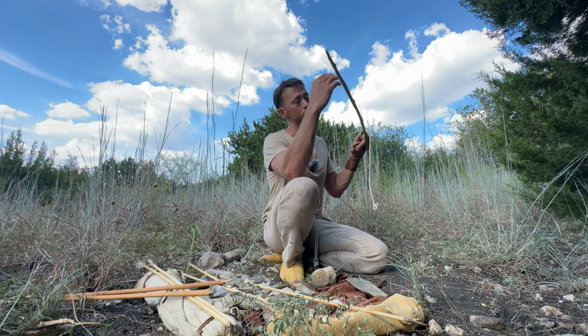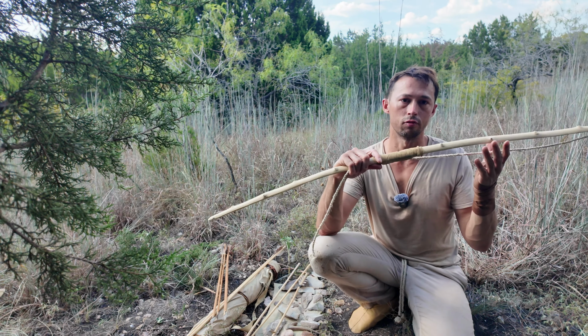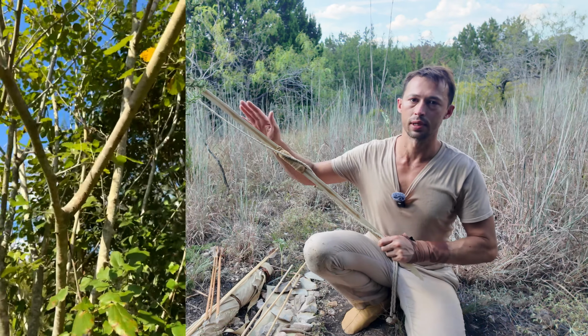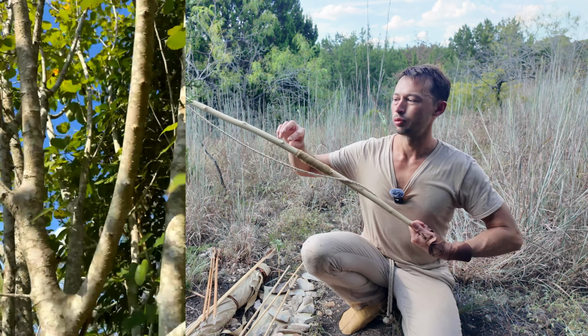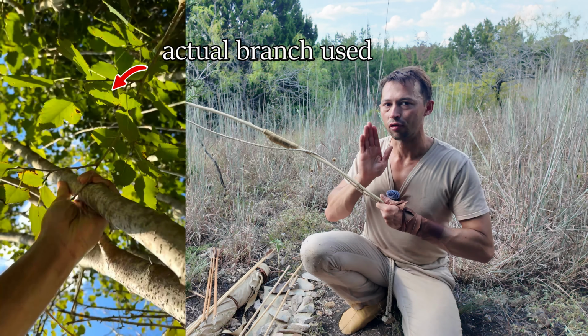Now, branch bows also don't kill the tree, but unlike splitting it from the trunk, you can only get one bow from a branch. So you want to choose a straight unbranched section, and small twig scars, they're kind of hard to avoid. And it doesn't have to be perfectly straight.